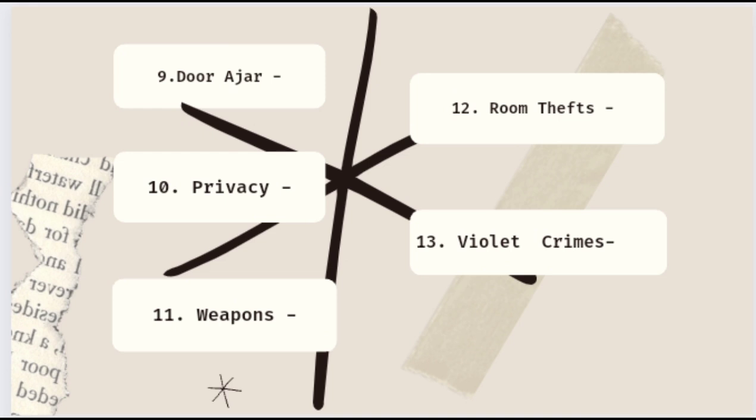11. Weapons in the Philippines. Weapons of any kind are not allowed inside the hotel premises. Once a hotel employee sees a guest with a gun or any weapon, there is no harm in notifying the right authority. This is to secure the property of its guests and employees.